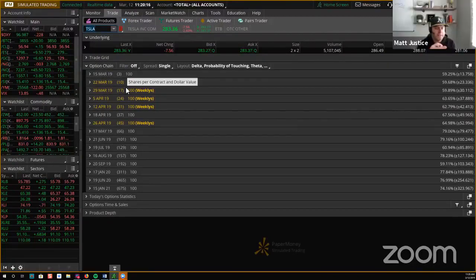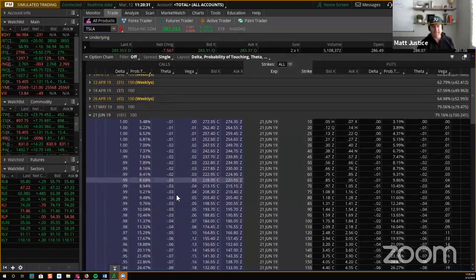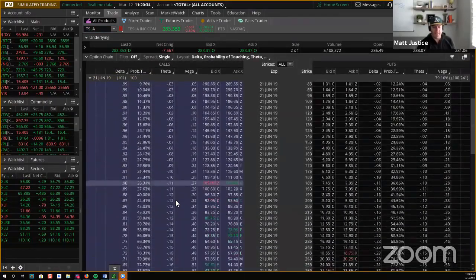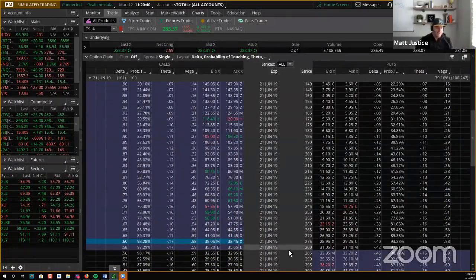Well, number one, Delta does a couple of different things. Number one, Delta defines the percentage of what you will capture given a $1 movement in a stock price when you are a buyer of an option. So if I go out to the market in Tesla, and let's say I want to buy a 0.60 Delta right there, I'm going to pay $3,825 for that contract, per contract.